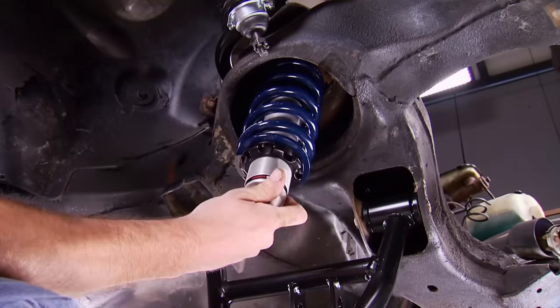Now up next, we're gonna mount the turbo and it's gonna go right about here. That way we can run the exhaust down in this area and the filter will be up away from all the engine heat in the fender well.